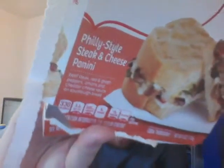Yeah, so Lean Cuisine I do believe is a Weight Watchers brand, and they're usually low calorie. This one's only 330, which is a good calorie count. 500 milligrams of sodium, but it's microwavable. Anything microwavable is going to get a ton of sodium in it. That's just how it goes. So that's how that is, and I think that's about all I need to say about this thing.